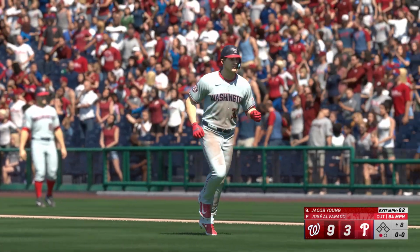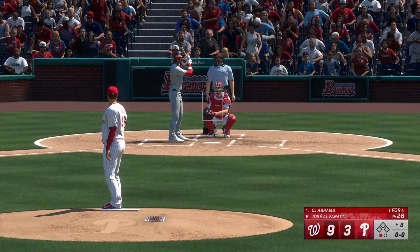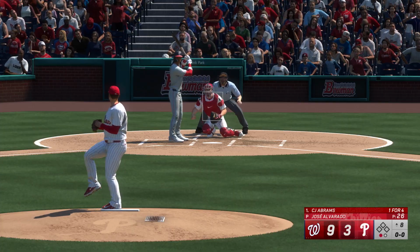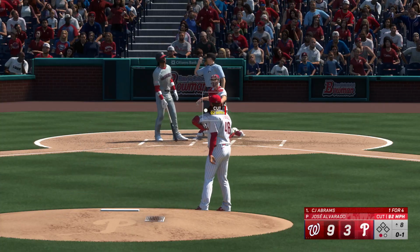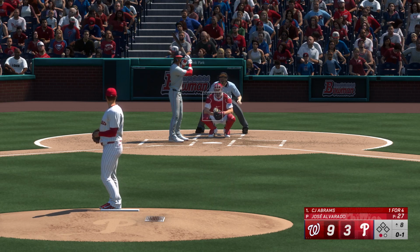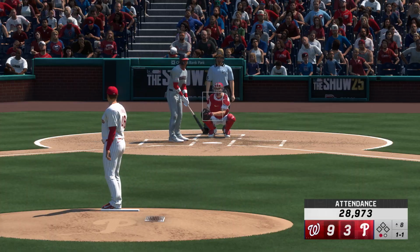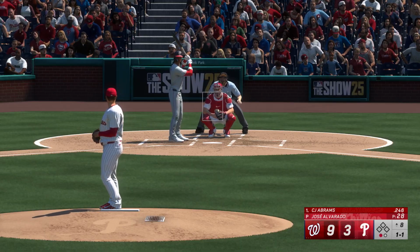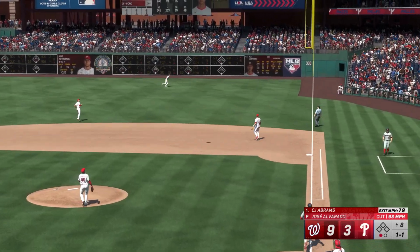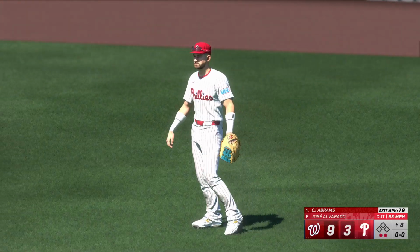Now batting, shortstop, C.J. Abrams. Up now for Washington, C.J. Abrams. 1 for 4 with a double. Fastball for a strike. 0-1. Now 1-1. Base is empty, 1 away, and we're in the top of the 8th. Swing and a high fly ball down the right field line. Castellanos pulls it down, and there's 2 gone.